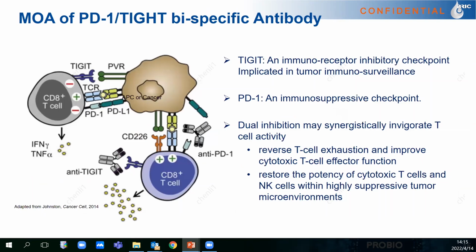So back to this case study, both the PD-1 and the TIGIT are inhibitory checkpoints. So our purpose is by targeting these two inhibitory targets, we're hoping to synergistically restore the T-cell activities.